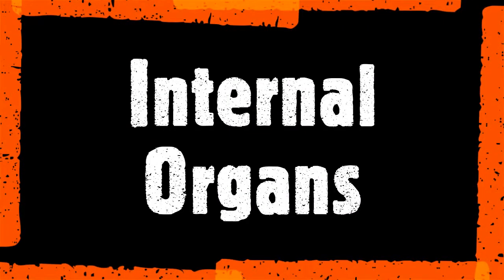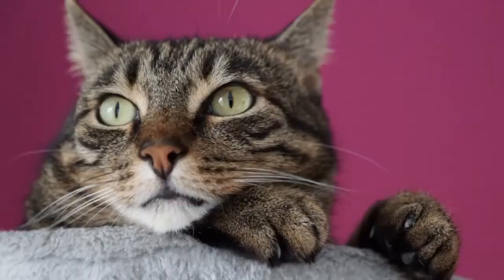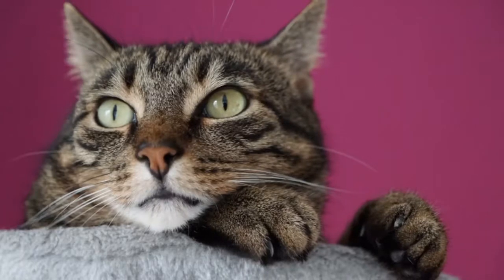Internal organs. Although bile is primarily greenish or yellow in color, an issue with your cat's internal organs, the liver for example, can cause bile to become considerably darker. If your cat is unwell, the bile can assume a darker and more brownish color.